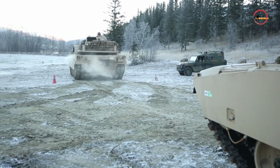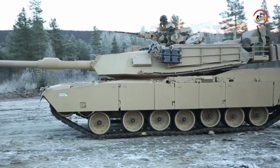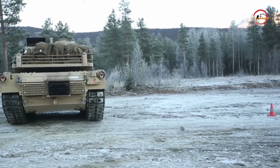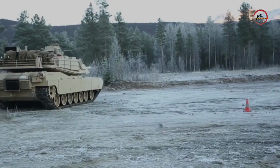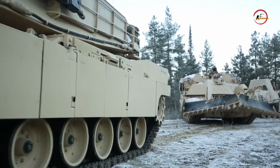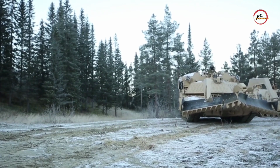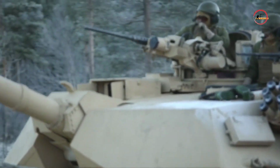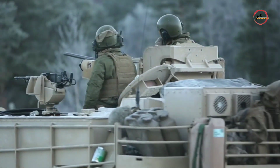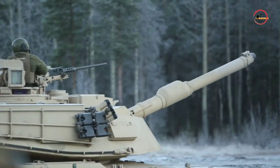This is the M1 Abrams Advanced Battle Tank. The M1 Abrams tank itself is a four-crew combat vehicle made by General Dynamics. The M1 Abrams is the third generation of main battle tanks produced by the United States. Its name is taken from General Creighton Abrams. This combat vehicle has three models, namely M1, M1A1, and M1A2, which incorporate ever-improved weaponry, protection, and electronics.